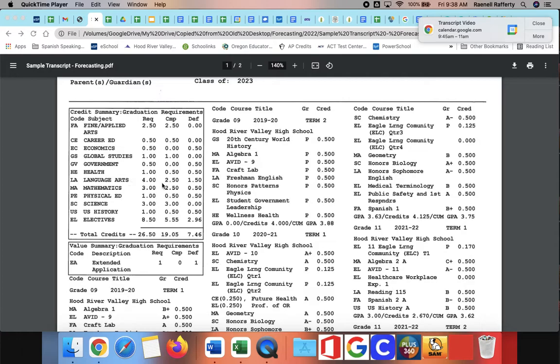Language arts, you take English all 4 years. Math, you take 3 years. If you're looking, though, at a 4-year college, you really want to do Algebra 2 or above, and you want to make sure, too, that you continue with math. Even if you're going into a trade, it's important to keep those math skills up. PE, you need a full credit. So typically you take wellness PE your freshman year, and then you'll take another PE. Could be your sophomore year, junior year, or senior year.